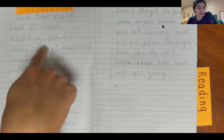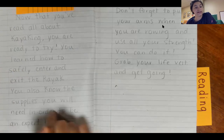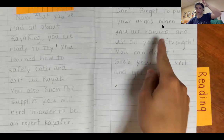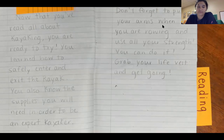Now that you've read all about kayaking, you are ready to try. You learned how to safely enter and exit the kayak. You also know the supplies you will need in order to be an expert kayaker. Don't forget to pump your arms when you're rowing and use all your strength. You can do it. Grab your life vest and get going. Which ending do you think I used here? Take a look back at our chart.